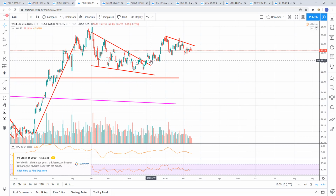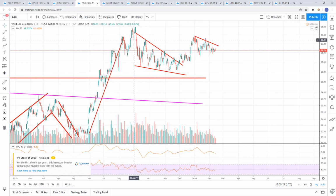So at this point, I would just say that the price action back here with this flag and then the breakout, and now we're consolidating, I think we're going to break higher. It looks good to break higher.